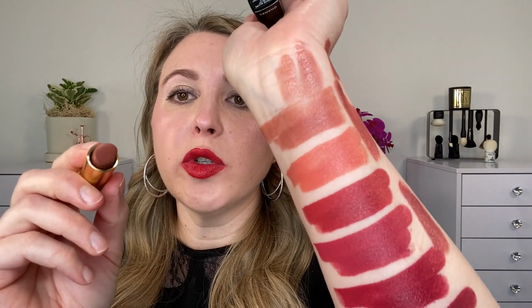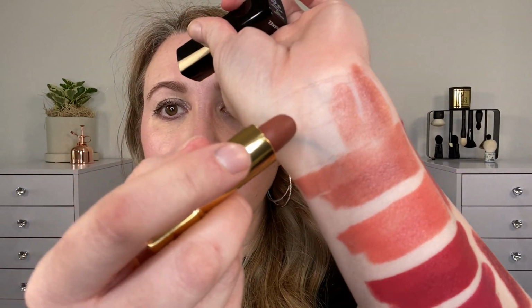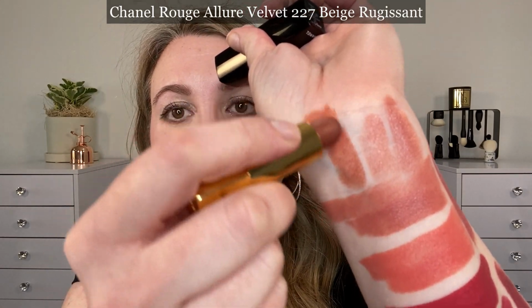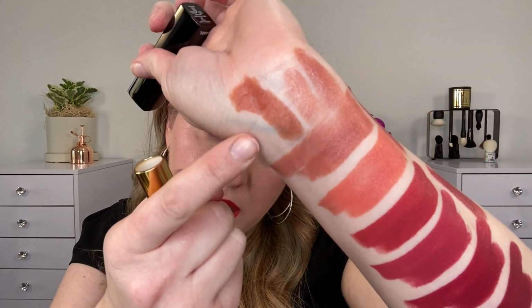This one here is actually one of the Rouge Allure Velvet. So this is 227 Beige Puissant. Just wanted to compare the shade here. And you can see the pigmentation level. So this is going to be a little bit more golden and more brown.